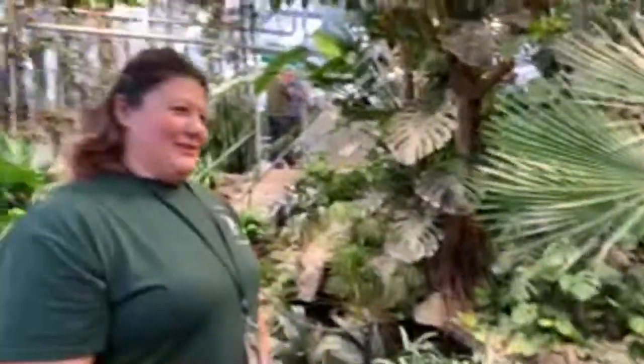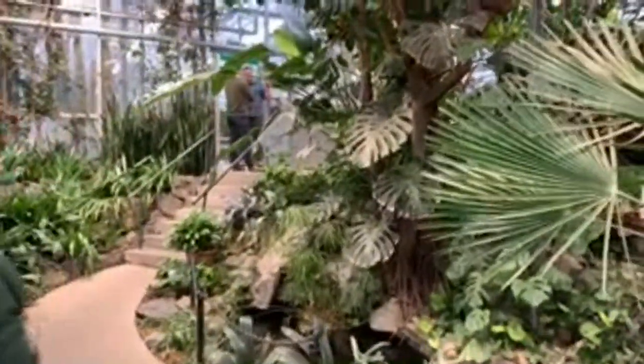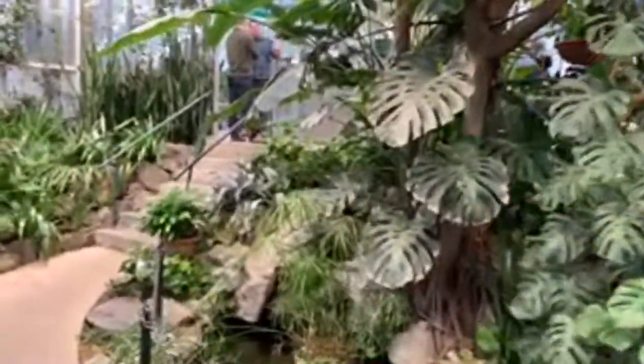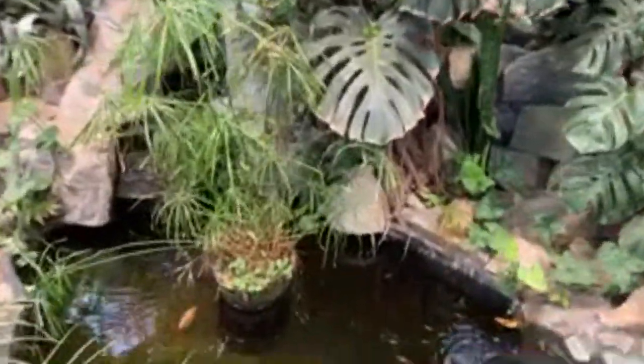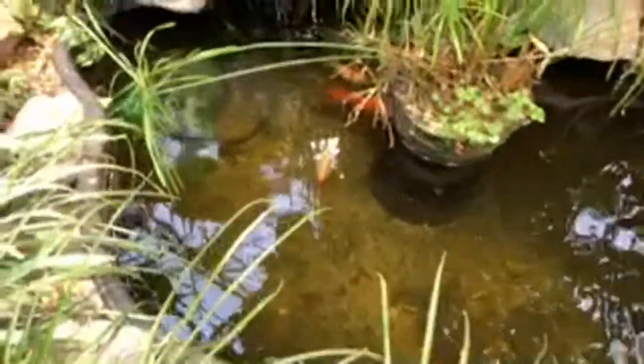One of the new additions this summer was that we had baby goldfish. It was kind of unexpected, but one day I looked in our pond over here and you can see them, and I was like, why are there minnows in there? And we have lots of baby goldfish. So everyone gets to take all the goldfish today.